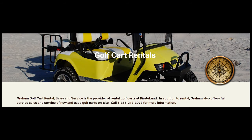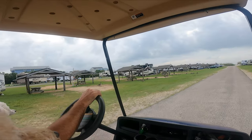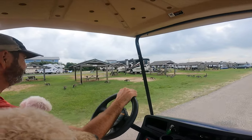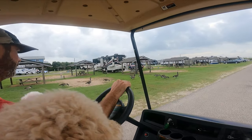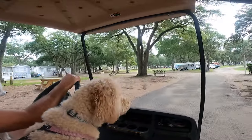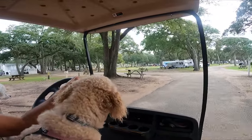A fun thing about the park is you can rent a golf cart to get around, which is great since the park is so big. You can only rent golf carts. You cannot bring your own. It is not allowed. Now, Vail's favorite thing was to go squirrel hunting.